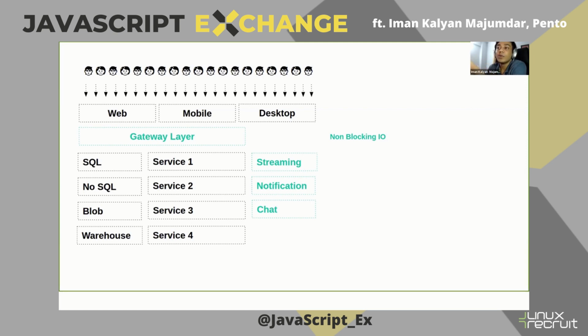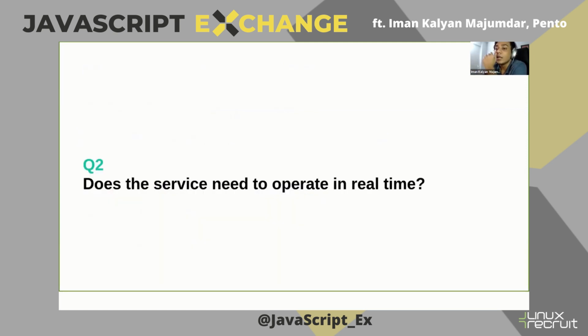And in this case, the question to ask yourself is really quite straightforward. Like, does the service need to operate in real time? Then, immediately Node is a good contender in this regard.